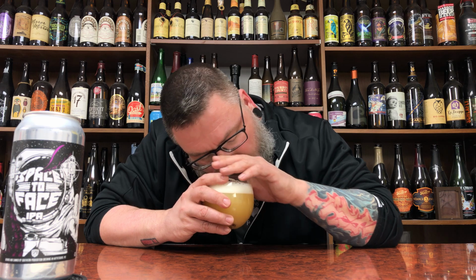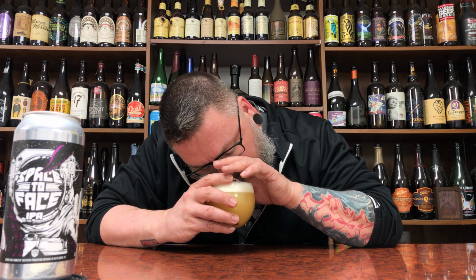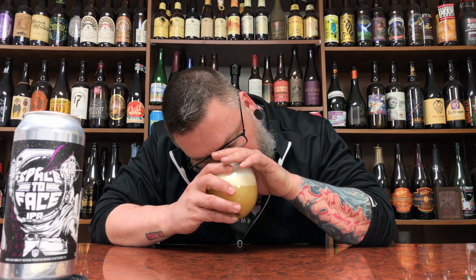OJ vibes, man. Okay, I dug the other one because it was giving me those fresh cut grass clippings. Not many people pull that off. This is giving me those big, huge Orange Julius kind of OJ vibes. Yeah, OJ to the max. And it's almost venturing into, it's not creamsicle, but it has just a dollop of creamsicle. There's no lactose or anything like this, at least I don't believe.